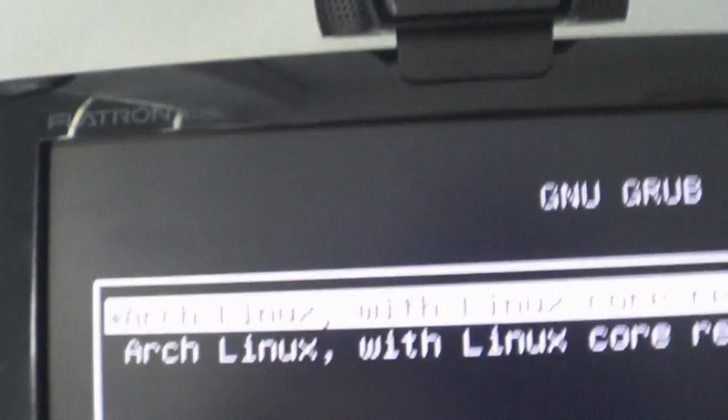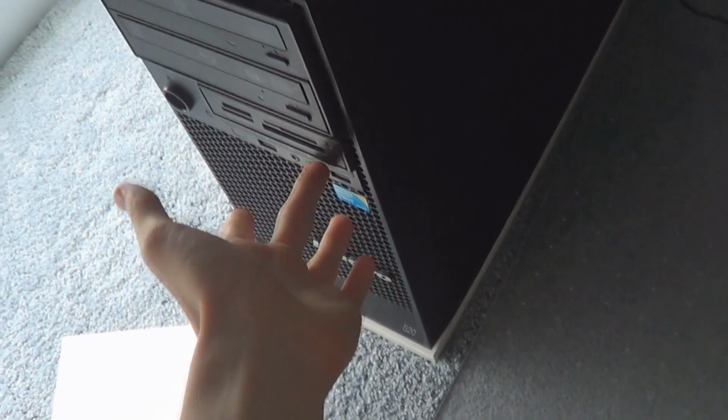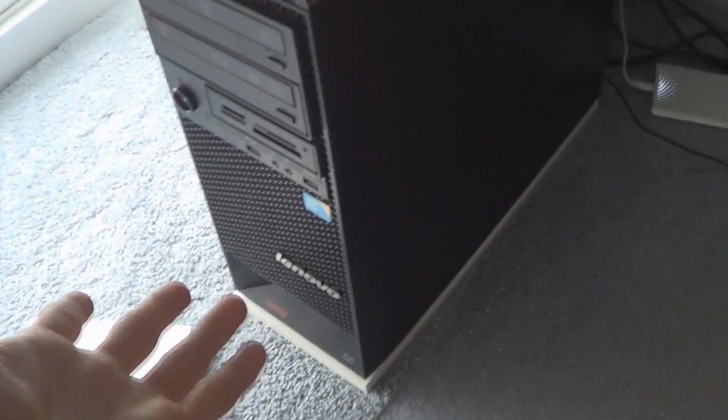Here we go. Arch, Arch, Arch. Yes! It's going into Arch. So that must be the issue. I've honestly had a few issues with these two front USB ports, but that must have actually been the original issue that's preventing Arch Linux from booting.